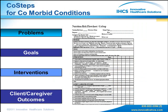We know that our patients come with many diagnoses, and in some cases you have to address those comorbid conditions if you see an educational issue or if the patient is unstable with a comorbid condition. Co-steps were created to address those issues. This is an example of a co-step for nutrition risk. It is a simple flow sheet with problems, goals, interventions, and outcomes. The clinician can check each box as the intervention and outcome is met.